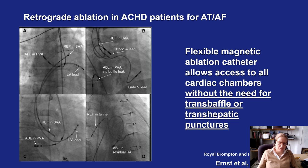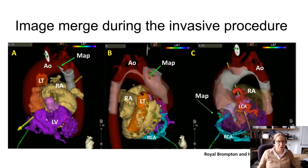As the catheter is so versatile, you can loop it several times around here. This is, for example, a TCPC patient. We have been very happy to do retrograde procedures in congenital heart disease. It has worked very well. Most times that we do this, and you see here an example, we merge with 3D DICOM images from either MRI or CT scans. This is another lateral tunnel patient here.